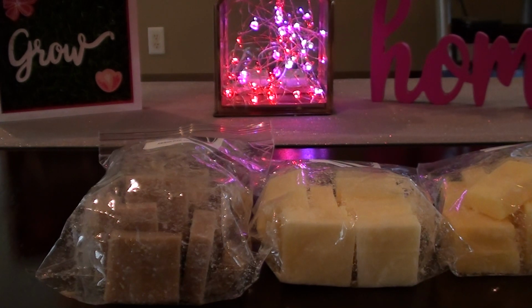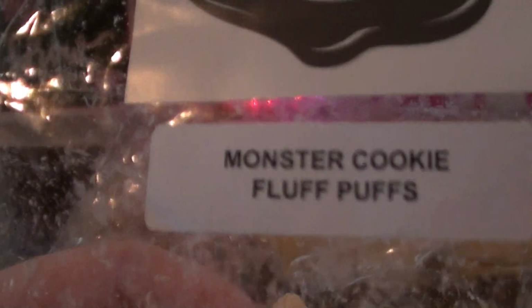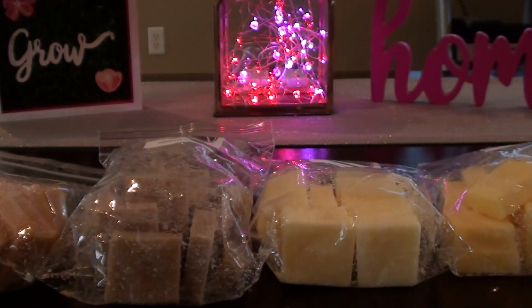This just smells amazing to me. You know, this would be really good with a coffee scent. Mixed with that coffee, this is good. I really like her Monster Cookie scent. I think that's probably one of my favorite cookie scents.